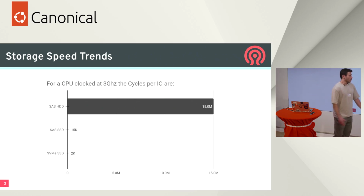So from a different perspective, we have CPUs. For a CPU with a clock speed of 3 gigahertz, meaning 3 billion cycles per second, the budget means how many cycles we can allow ourselves to spend for a single I/O. For hard disks, we can allow ourselves to spend lots of cycles, around 15 million. But for NVMEs, the story is different, and we can allow ourselves to spend only 2,000, meaning we need to be much more efficient and quicker in terms of CPU efficiency.